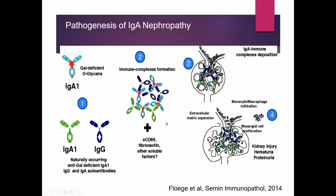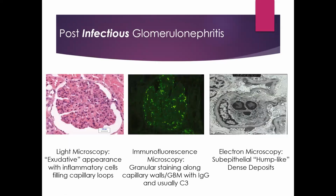If you think about it, it's kind of sad because your body's trying to help you out. It's recruiting its own naturally occurring antibodies to detect what appears to be a foreign object and dispose of it, but it gets trapped in the mesangial areas and actually causes injury to your own kidney. So that's sort of the story with IgA nephropathy.